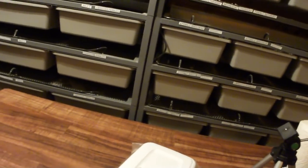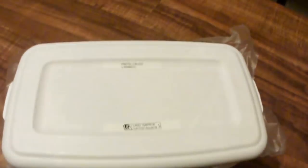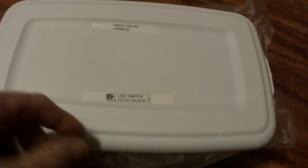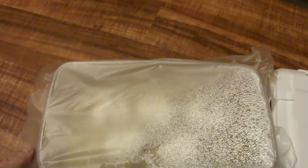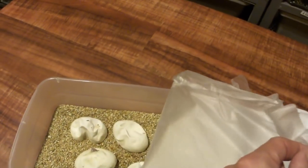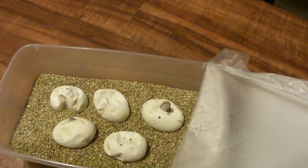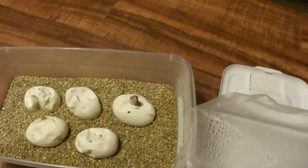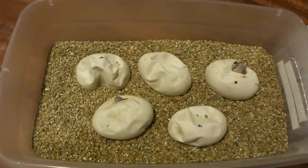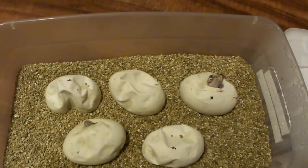So I pulled this clutch of eggs out of the incubator, and it was actually supposed to hatch on the 9th of June. It's already the 15th. Well, actually the 9th of June was 55 days, and it's like 1 day past 6. We're at 61 days. And ooh, they are pipping. This is actually a 5-egg clutch, and we do have a couple heads sticking out.